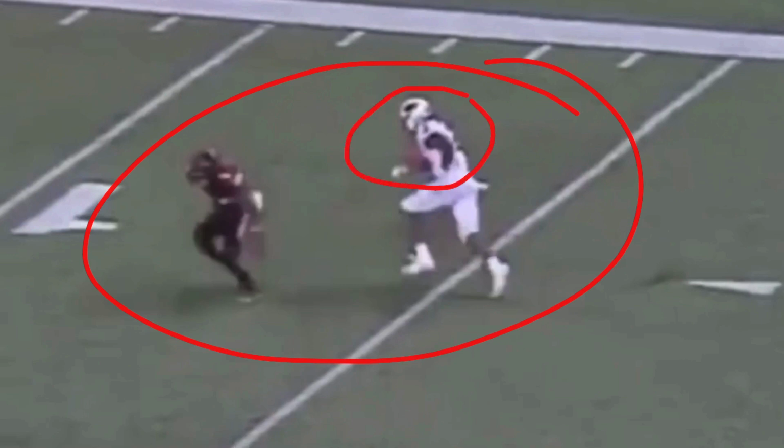You don't want to look till that ball's in the air, right? This is something that you probably won't learn until you're in college, where you want to keep your head down, widen the distance from this DB, then I'm looking for that ball, because the quarterback's going to put it with air, he's going to put it on a spot, and we got to make sure that we're ready for it.